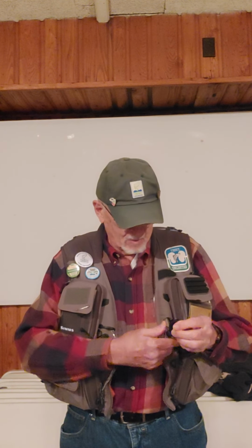Also outside on the vest is a material that helps to straighten the leader and tippet. The leader and tippet is wound into a reel. It may sit for days, and it takes on a memory, and you don't want to be throwing your line out and have all these loops on the water. So you take your leader and tippet, you slide it in here with a little slight pressure, you pull it through and try to eliminate some of those memories.